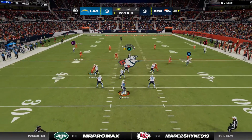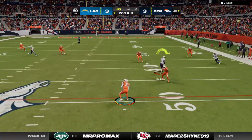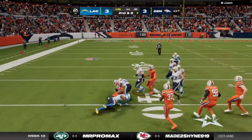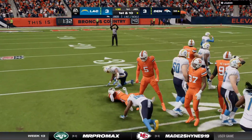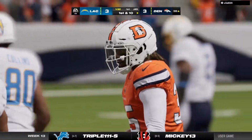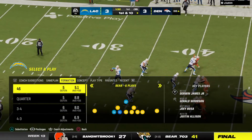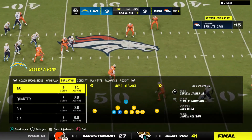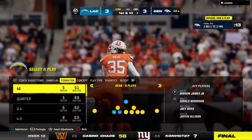Off the play fake to Eckler, it's Herbert. He rifles one, and that's going to be intercepted. Picked up by Justin Reed. And this one will be returned to right around the 38-yard line. So this is something we didn't see at all from this offense in the victory last week. That's a turnover. They didn't have any, but giving the ball away here in the opening quarter.